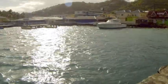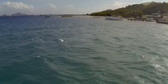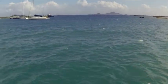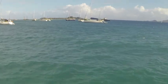There's reefs to the east, there's reefs to the west, there's an entrance reef. And this first week we didn't have great weather, but it's a pretty place nevertheless. Can be very crowded in Clifton Harbour.